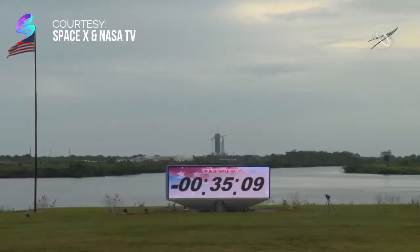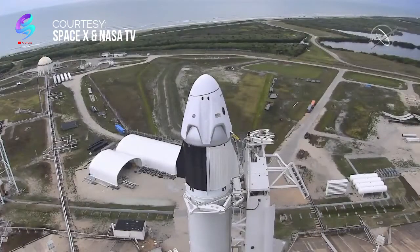All right, we're getting close. We should hear that call out any second now on the nets. So let's listen in. Propellant load has started. Fantastic. So prop load has started. We've started loading liquid oxygen on stage one and stage two. Liquid oxygen and RP1, which is our rocket grade kerosene.